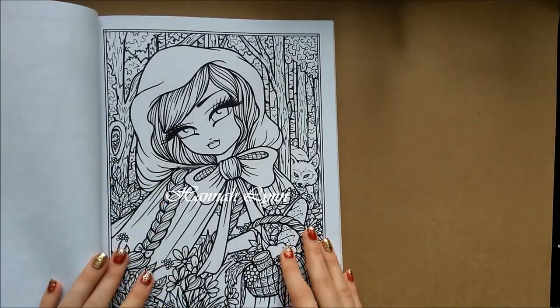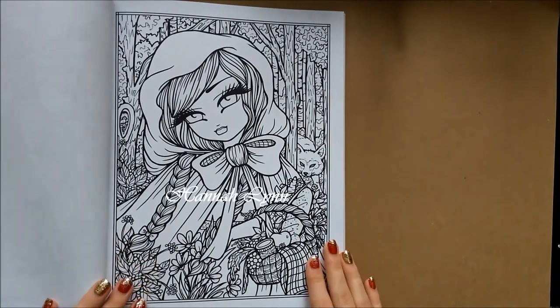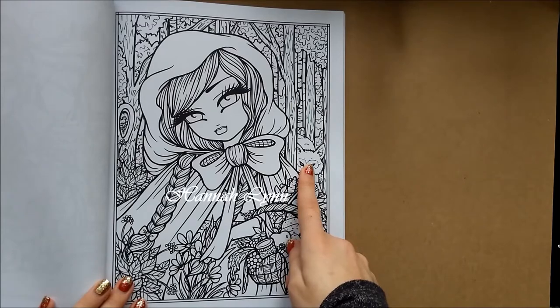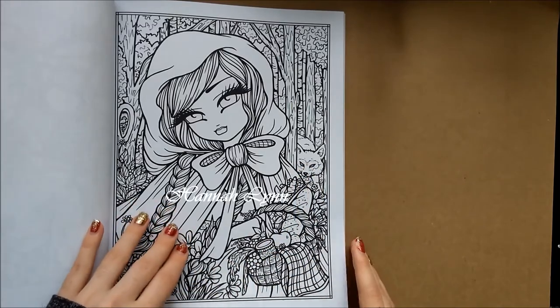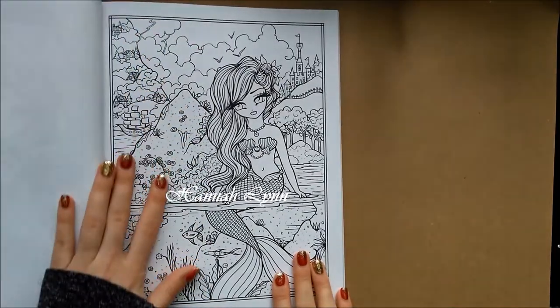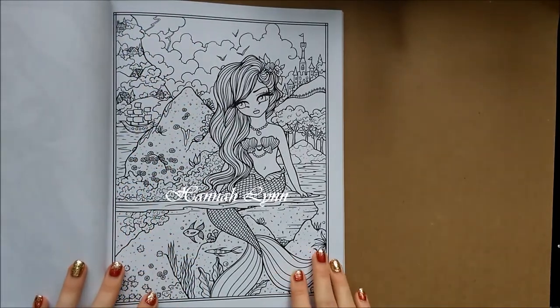So next we have To Grandmother's House, and this is obviously Little Red Riding Hood. It's super cute, it's got the wolf in the background. One thing about this book, there is quite a bit of detail. Even myself is a little bit worrisome about it, but it gives you lots to color anyways.